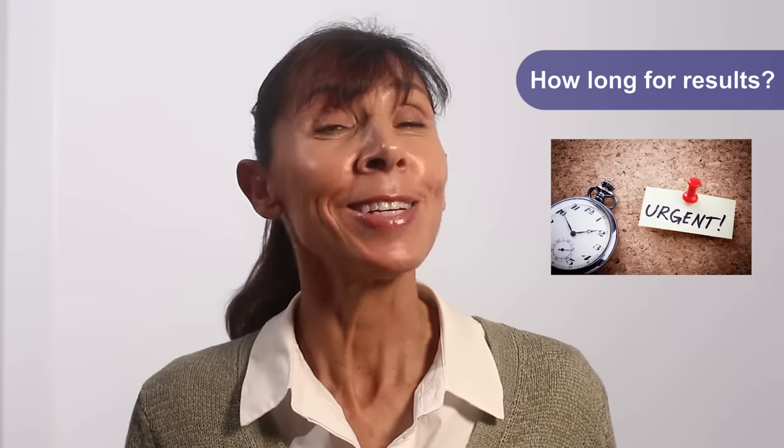So how long will it take to notice results? Well, some men can notice improvements within a month of starting their pelvic exercises. However, for others, it can take 5 to 6 months to fully strengthen the pelvic floor muscles if they're weak.